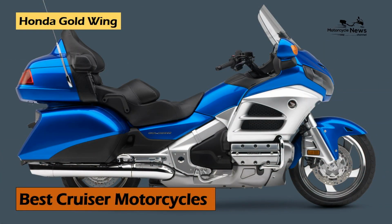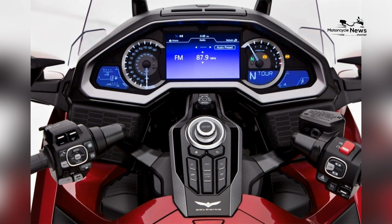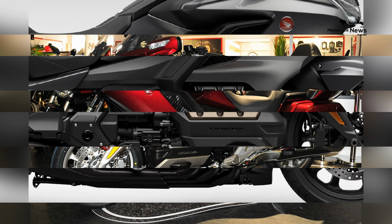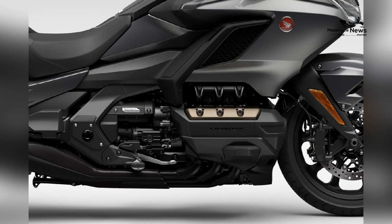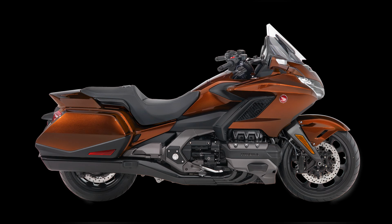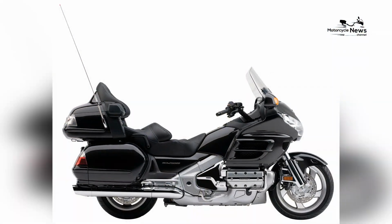Reviews best cruiser motorcycles for long-distance riding. Honda Goldwing. Good evening, and welcome to our show. Tonight, we're diving into the world of luxury touring motorcycles, specifically those that excel in long-distance riding. We have a real gem to showcase, the Honda Goldwing. This iconic machine has been setting the standard for touring motorcycles for decades, and the latest model is no exception.